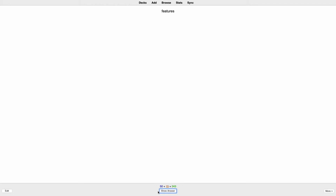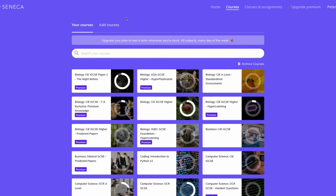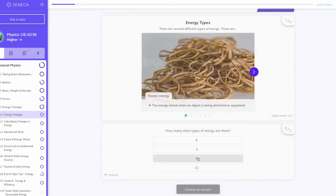The great thing with Anki is it runs on desktops and mobile devices, so I would use it while waiting to pay for my groceries or wherever I was. And it synchronizes which cards you've gone through. One of my greatest discoveries of 2019 was a website called Seneca. It is the most amazing revision website I have ever seen.